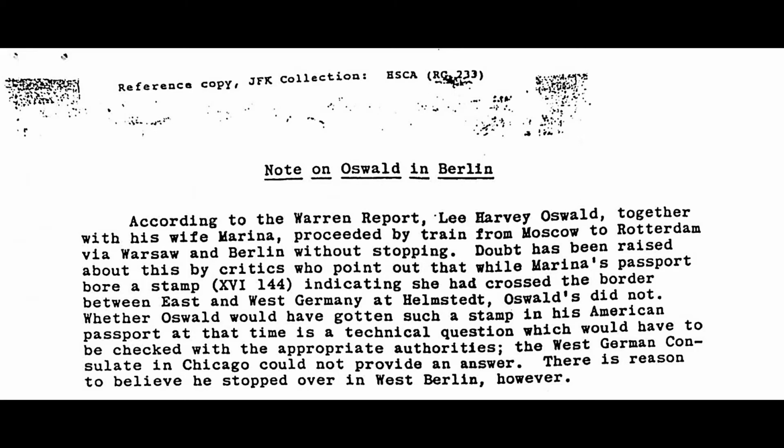According to the Warren Report, Lee Harvey Oswald, together with his wife Marina, proceeded by train from Moscow to Rotterdam via Warsaw and Berlin without stopping. And by the way, this is when they're leaving the Soviet Union to come to the U.S. Doubt has been raised about this by critics who point out that while Marina's passport bore a stamp indicating she had crossed the border between East and West Germany at Helmstedt, Oswald's did not. Whether Oswald would have gotten such a stamp in his American passport at that time is a technical question which would have to be checked with the appropriate authorities. The West German consulate in Chicago could not provide an answer.